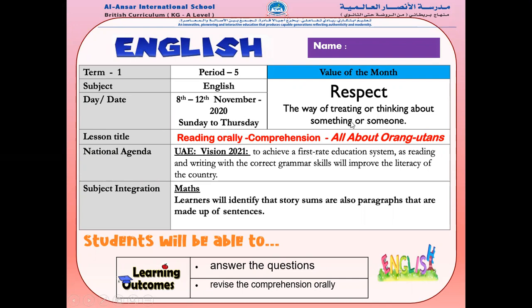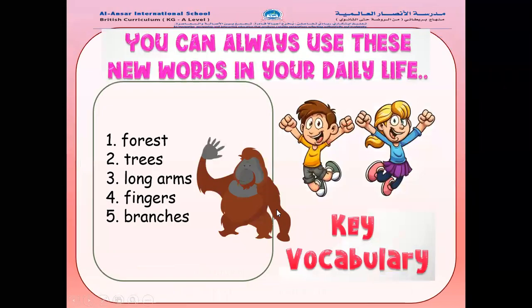Our value of the month is respect, the way of treating or thinking about something or someone. Today our lesson is about reading orally comprehension, all about orangutans. Now, by the end of this lesson, you'll be able to answer the questions and revise the comprehension orally. Let us move on to our keywords.